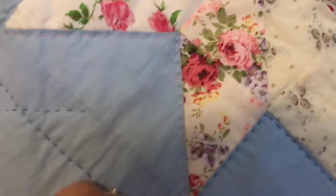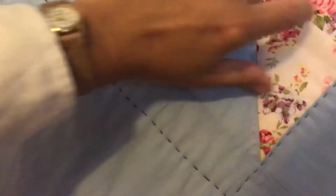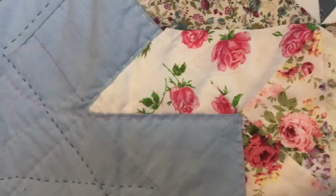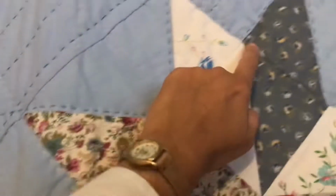So you can see in this, the half square triangles. So this and that. No, was it this and that? This and that, I can't remember how I did them. Anyway. You can see the joins here. There's a join there. There's a join there.